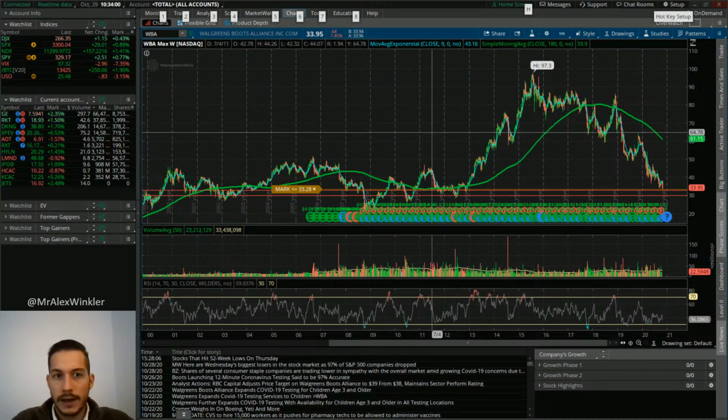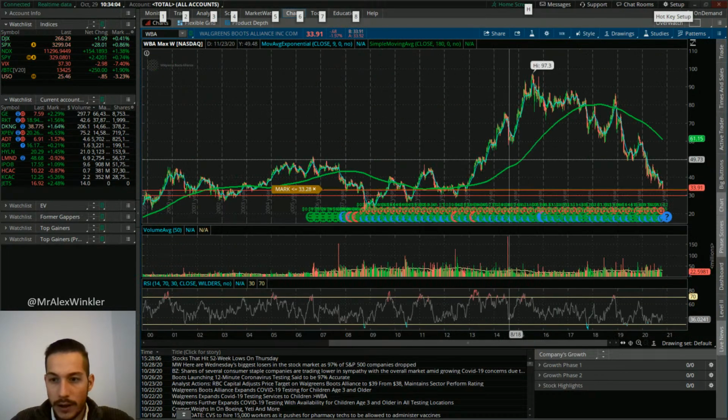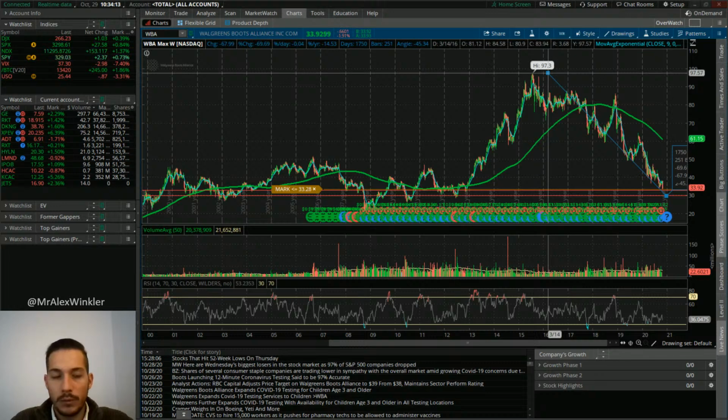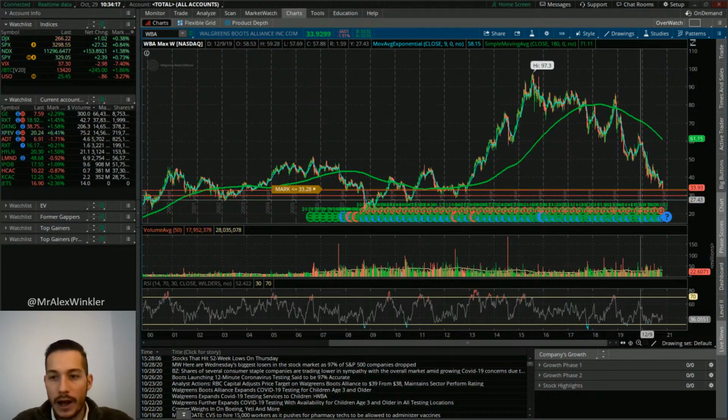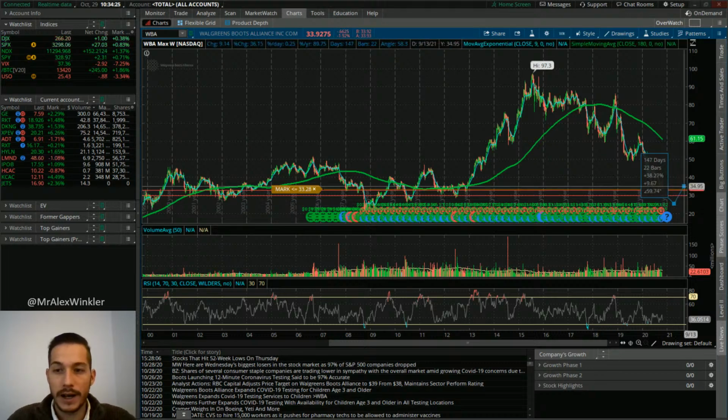Walgreens boosts the lines. You know what? Walgreens is roughly near my support zone, so this could be a great acquisition on the break of 33 into the 30s. I could really see it. I wouldn't make a swing trade out of it. I'd probably make an investment out of it and keep buying on the break of 30 and average down further. I think this one will be hard to time properly.